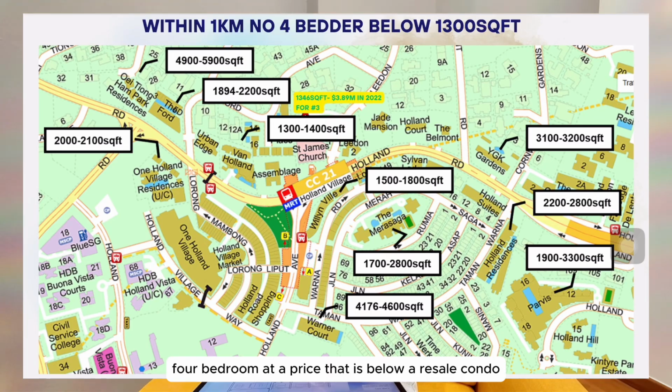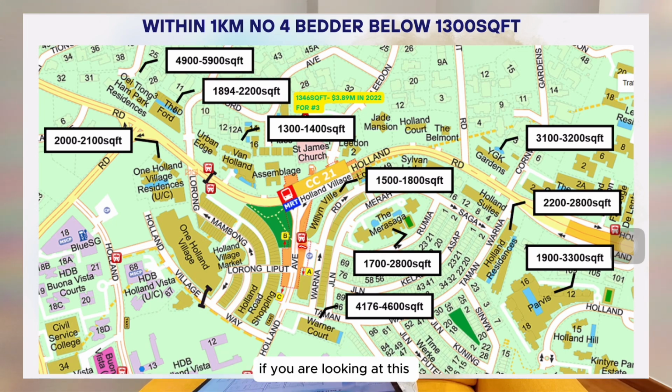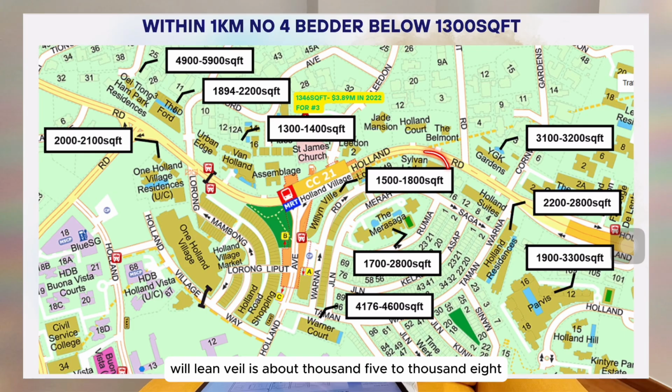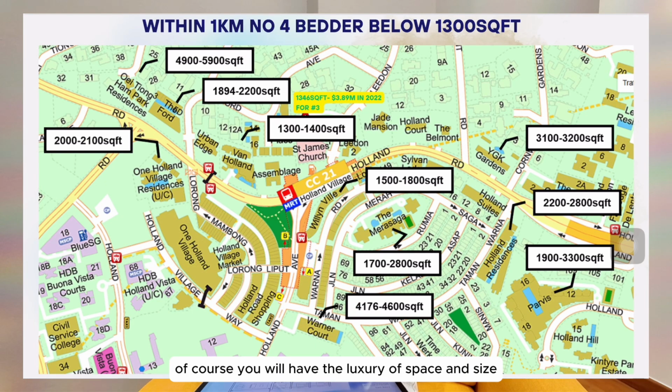So right now, you're actually entering a Skye at Holland 4 bedder at a price that is below a resale condo. And look around, all these other condos. For example, the Ford size is 1,008 and above. If you're looking at this Willinville, it's about 1,005 to 1,008. In fact, if you're looking at Holland Residences, 2,002 to 2,008, and Warner Court, 4,000 over square feet, and these are 4-bedders. Of course, you will have the luxury of space and size, but in terms of budget, it's going to reach the top of the roof as well.